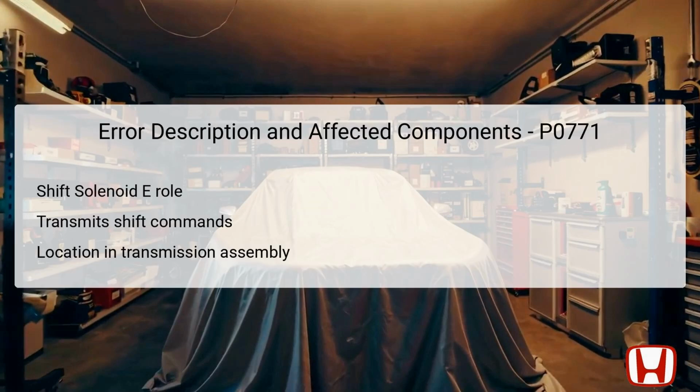The error P0771 is associated with the malfunction of Shift Solenoid Valve E, which plays a pivotal role in controlling the hydraulic pressure needed for gear changes within the automatic transmission. This component regulates fluid mechanisms to enable the proper shifting sequence.